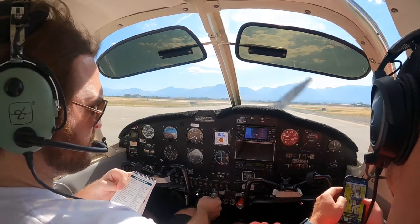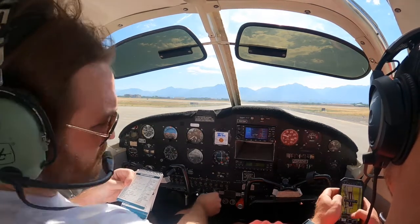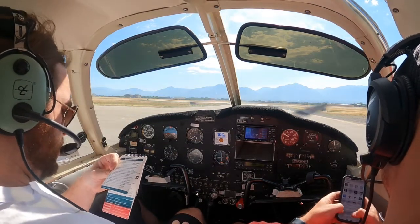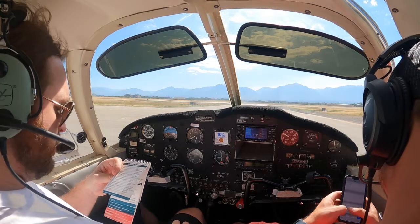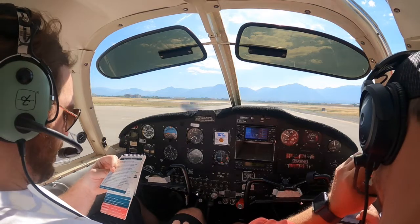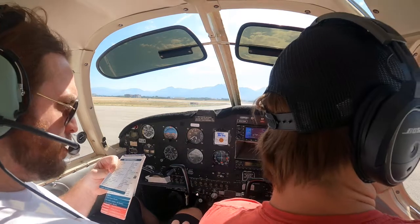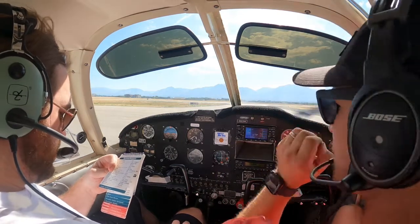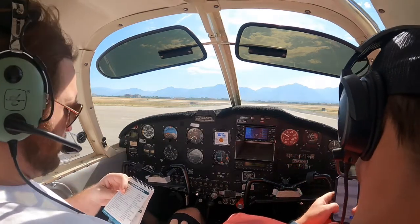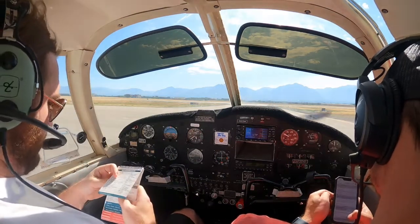South Valley traffic, Archer 970 Whiskey Charlie is going to turn final to runway 34, South Valley traffic. Throttle friction adjust, that's good. Doors, windows, close and lock. Probes, landing light. I'll lock mine in a minute when we get closer. Okay. Time record. Okay, I have the time recorded. Brakes, release.